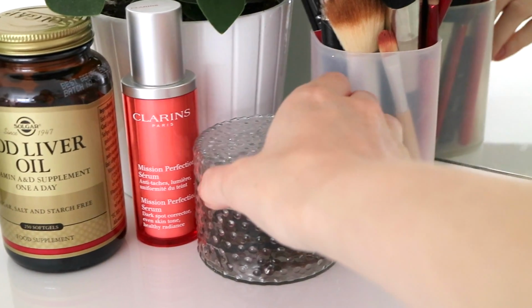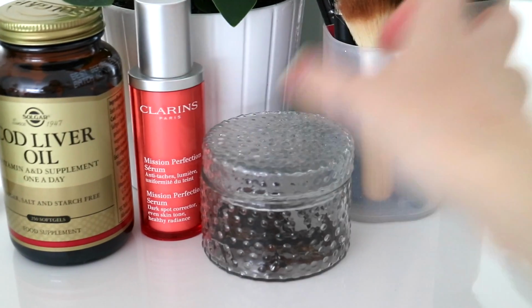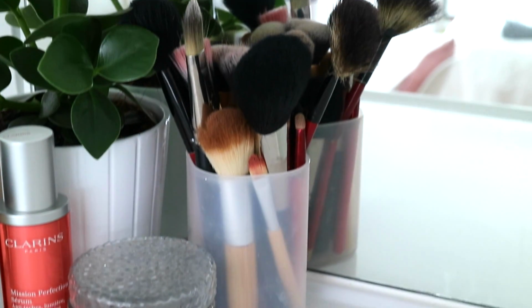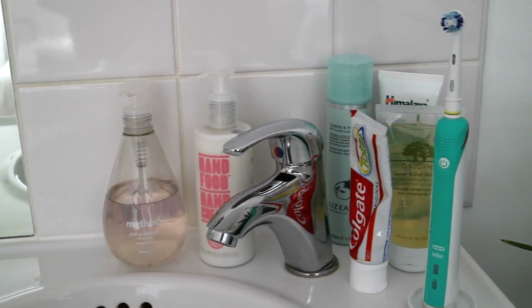So on the sink top, I just keep my products that I use day to day. So these are kind of like my hairbands, my vitamins, skincare and oral health, like my toothbrush and all of that. I keep them out on the top just because I use them every single day and I just want them to be easy to reach for.